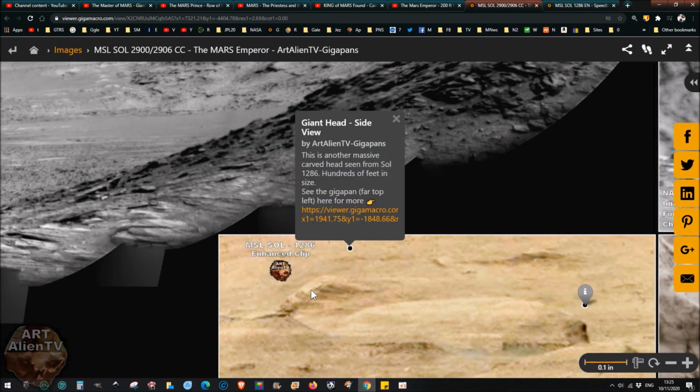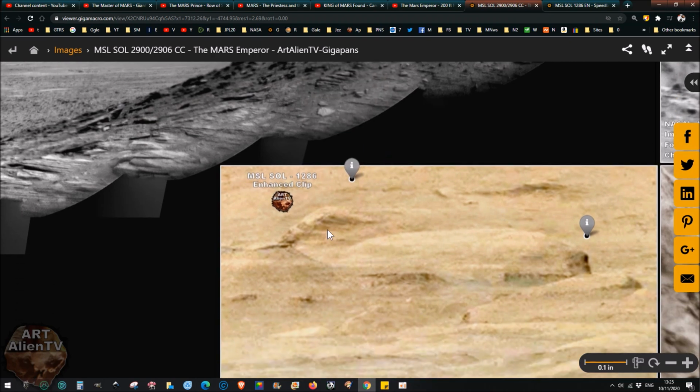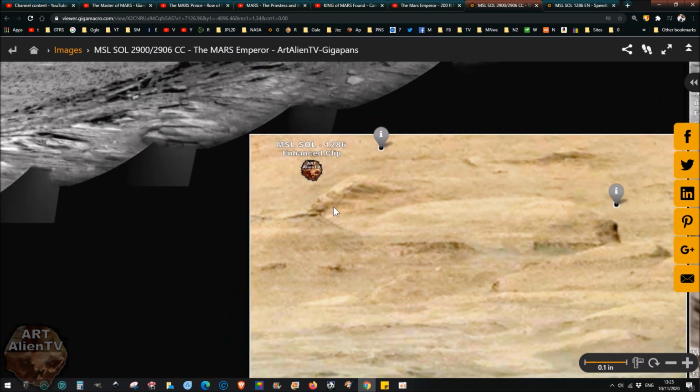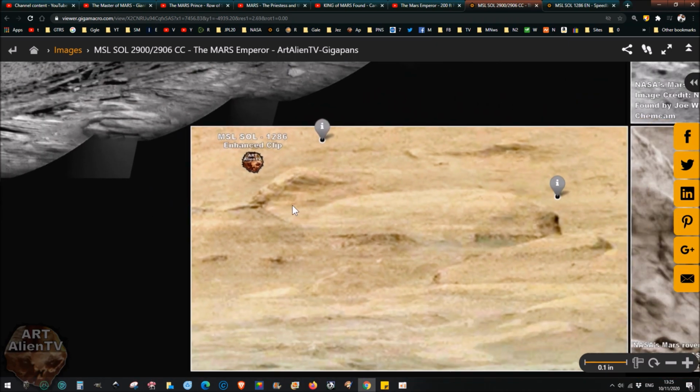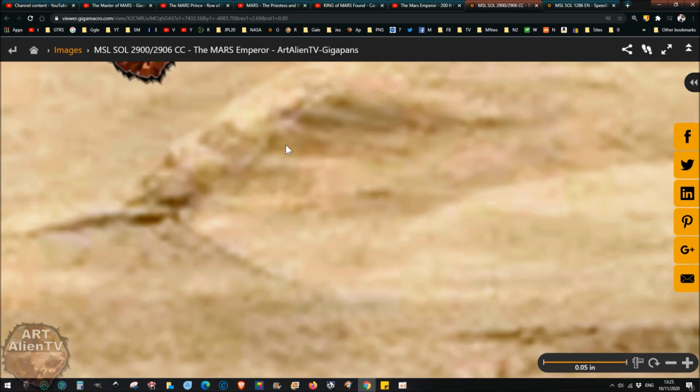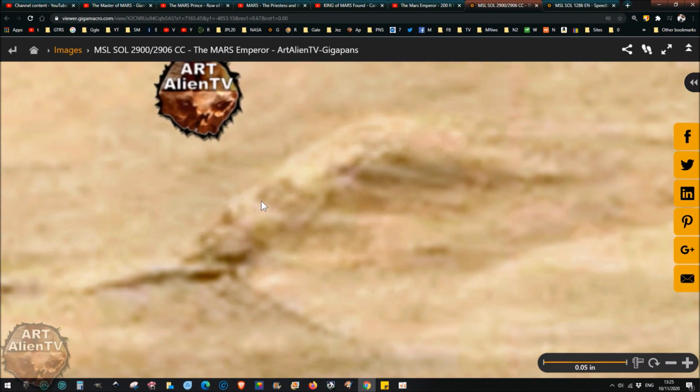Okay, but you can clearly see, if you darken this image, that this is a giant head. So this is probably around the 500-foot mark, okay? Absolutely huge. It's not the largest thing like that on Mars, because there are other giant faces and carvings elsewhere. But this is massive, okay? You can actually see that quite clearly. You can see the eye, you can see the nose, you can see the mouth.